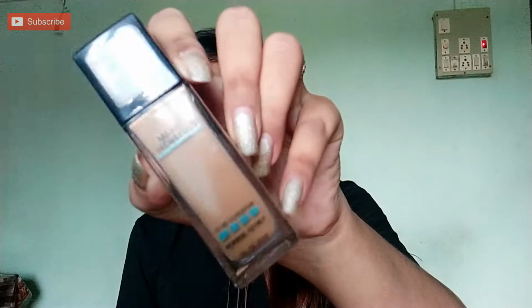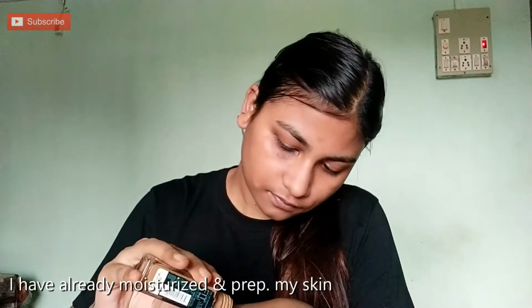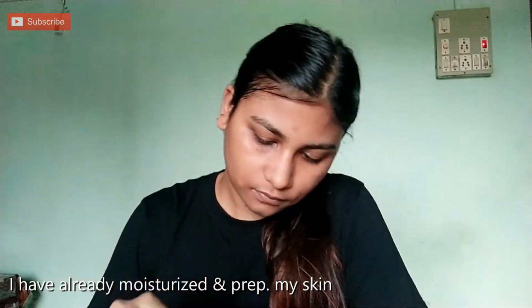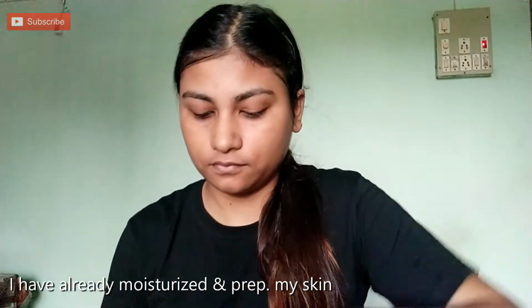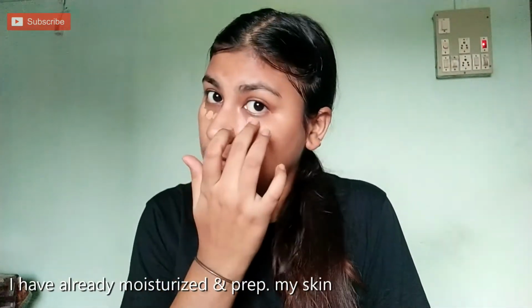I am using Maybelline Fit Me foundation to hide my dark circles and spots etc. मैं इसे सिर्फ जहाँ ज़रूरत होगी वहीं लगा रही हूँ because this is a minimal makeup look. You can also use concealer instead of this, और अगर आपको dark circles की कोई problem नहीं है then you can skip it totally.